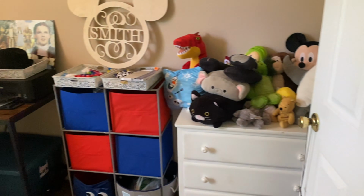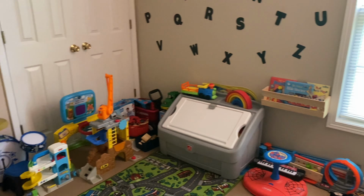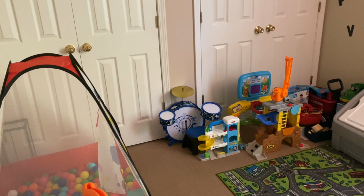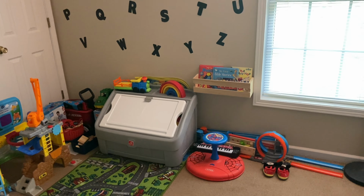But this is our office/playroom. And I'm so excited with the way it turned out. I really wanted a space where I could get work done, but I could still keep an eye on Manny and he could play. And we just have one extra bedroom right now. So it just made the most sense to turn this space into an office/playroom. So that is what I did.